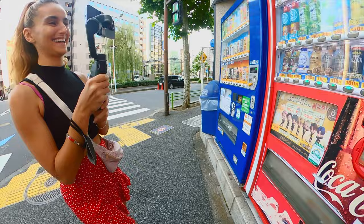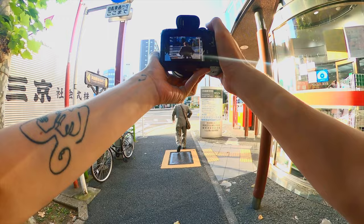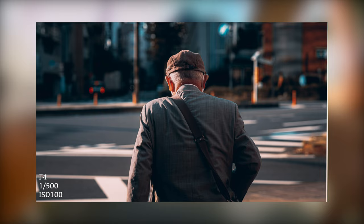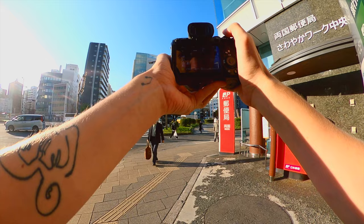Okay, so for this shot, I'm at f1.4 because I wanna get that separation. Actually, no, we'll go f4. 500th of a second. Just gonna get one here. It's a nice little straight shot. Kind of things going on.